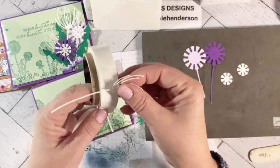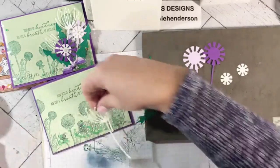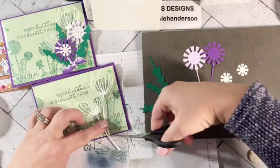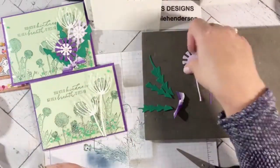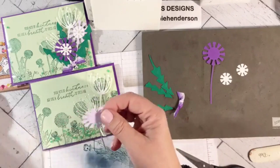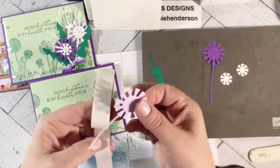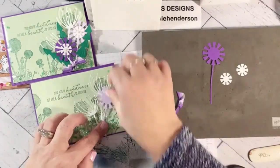Now we're going to glue one more of the white branches. That one's going to go a little lower. And again, I'm going to trim this. Next, I'm going to do the cute little purple flowers. So again, with the glue dots. It's going to go right here.